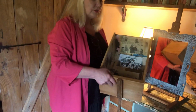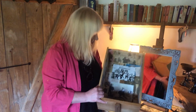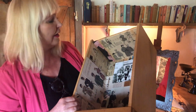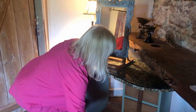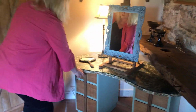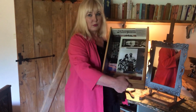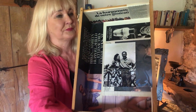So if you remember, I was doing decoupage with Angel. She taught me how to do it. And there's some photos of my mum and her brothers and sisters in there, and there's a photo of my granny in there as well. Angel helped me do this one, but then I did the rest on my own. There's one I did on my own, which isn't quite as good, and that's a photo of my mum and dad. That's Molly and John.